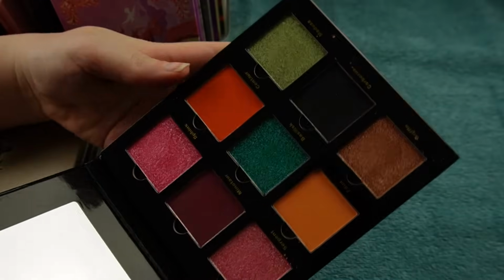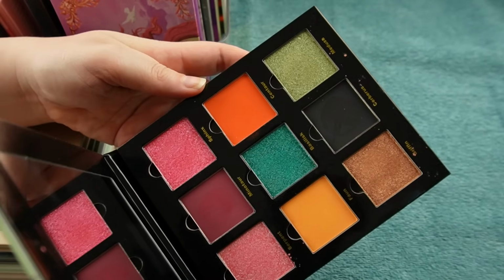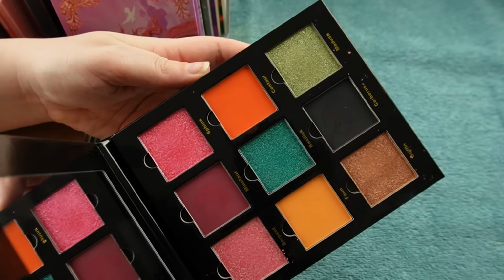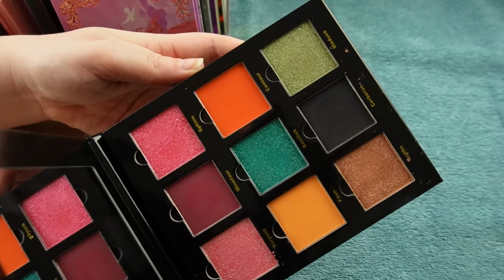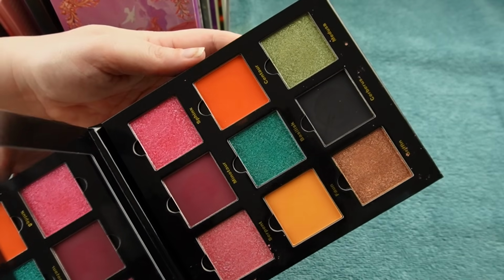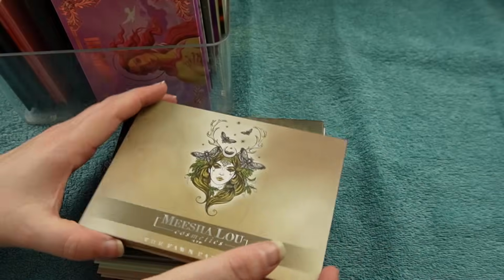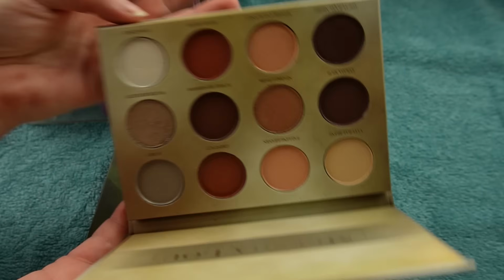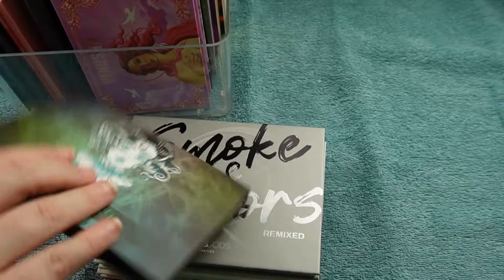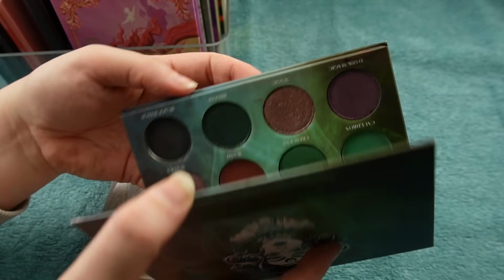To me, this is a similar vibe as the Festival palette from Juvia's Place, where you have those brighter things that make it look unwearable, but then when you put it on your eyes, it's like, oh, this actually works as a neutral. Like that bright orange, if you blend it with the yellow, so stunning. And then we have Misha Lu Cosmetics The Fawn. This is such a great neutral palette, but no longer available. And from the same brand, I have the Witchcraft, which is such a good grungy color story. Can't get rid of that.